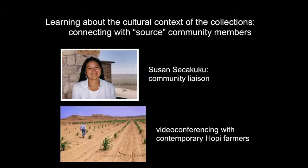So she introduced them to Hopi culture, sort of appropriate ways of asking questions at Hopi, and in particular, something I stumbled on, the importance of introductions. For Hopi, each Hopi farmer decided to introduce themselves in their Hopi language, and to give information about their background.